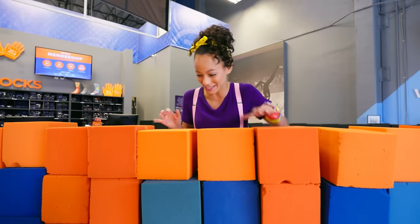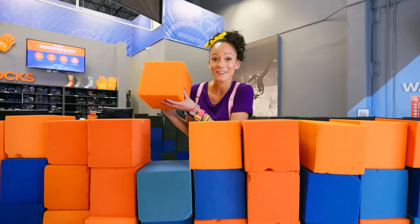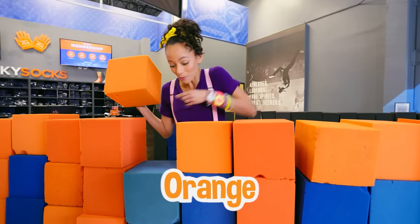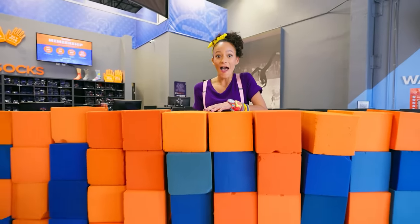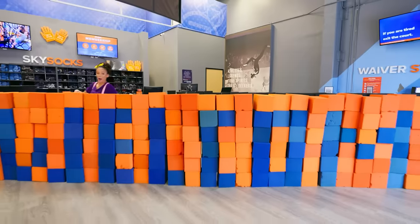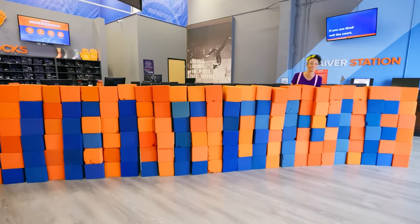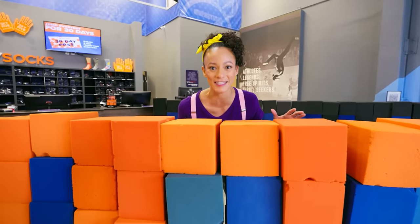Woo! Look at these blocks. They're so fun and light. They're made out of foam. And look, this one is orange. And oh, there's a blue one there, too. And it says welcome! That's so nice.